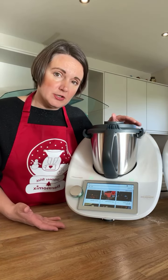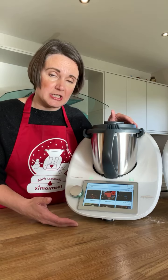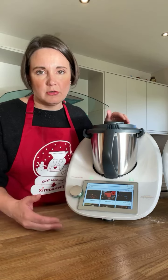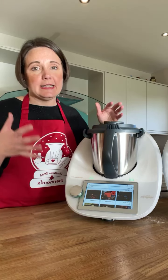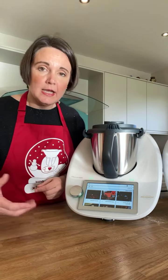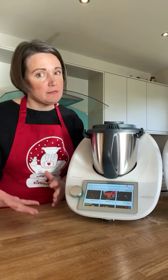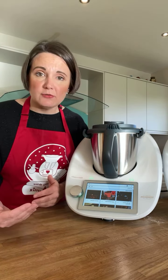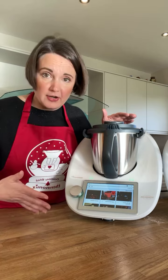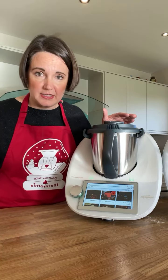But they're also used and loved in domestic kitchens by home cooks because they make restaurant quality food easy and accessible to everybody. So they're ideal for people if you love cooking, but they're also ideal for people if you don't love cooking, if you don't know how to cook, if you don't have time to cook. This is the thing that you want in your kitchen at Christmas and throughout the year as well.